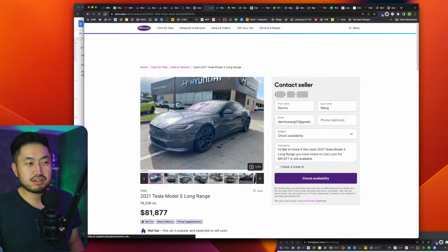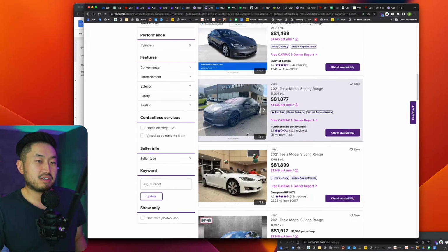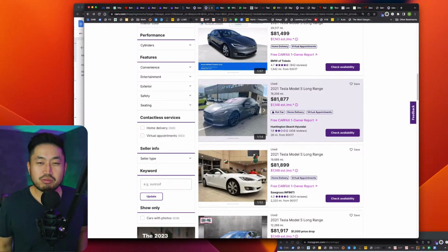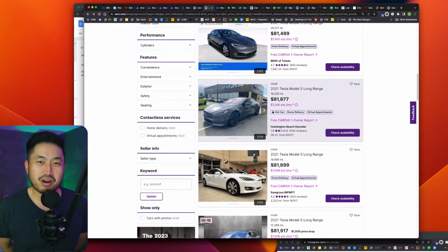Huntington Beach, isn't this? Oh, so it is California. Yeah, not bad, so you can get one. I guess I could get one closer if I wanted to and get it for $81,000, but that's the price it was back then, before all the price increases. So I'm not sure that this is a good deal either. I would say a 2021 Model S has to be like low 70s to be a good deal, and I think we are absolutely going to get there once more 2023 Model S's start arriving into the market.